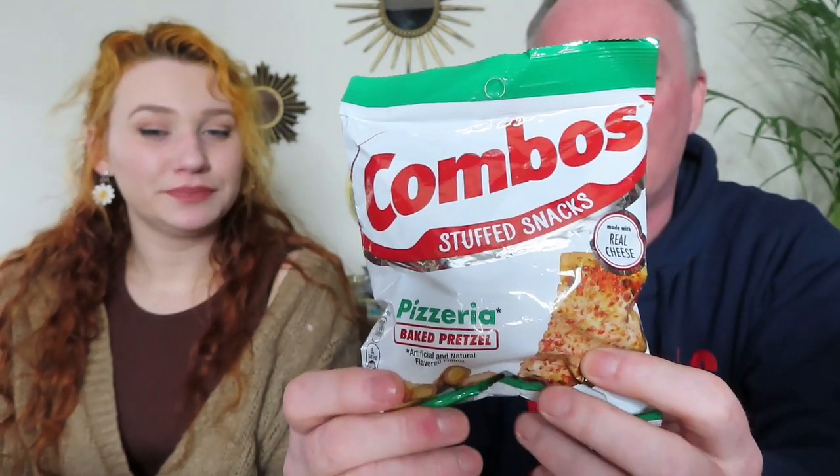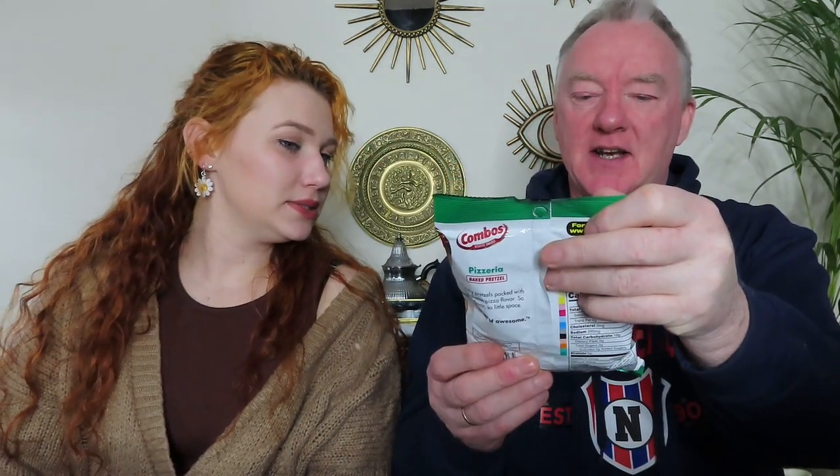I don't know what these are, but these feel really heavy in the packet. They do, don't they? That is a heavy packet. Combos. Pretzels. Stuffed snack. So it's a baked pretzel. Oh, you like pretzels, don't you? Yeah, and it looks like there's pizza in it. Pizza pretzel. Oh, it's pizza. Is it? Yeah. This tastes nice. You like it? Leo is a fan of the chocolate. Right, finish it. Honey inside. No, yeah, it's caramel. It's toffee. You like it? Cool. Go eat it then.